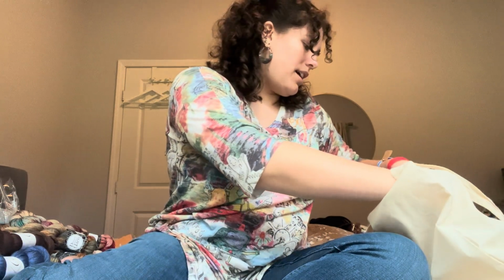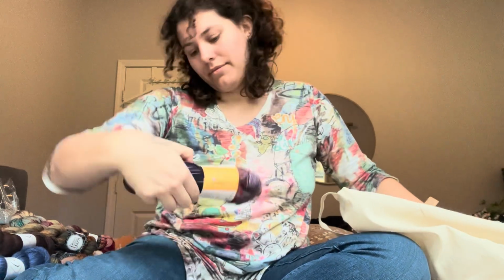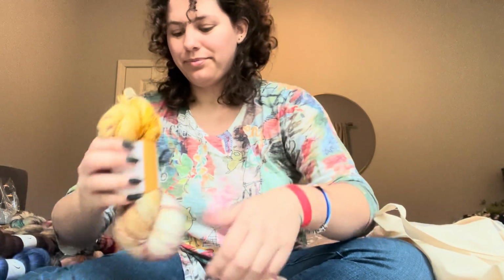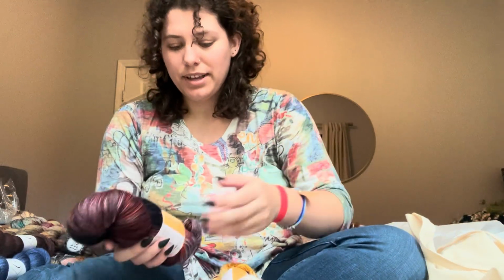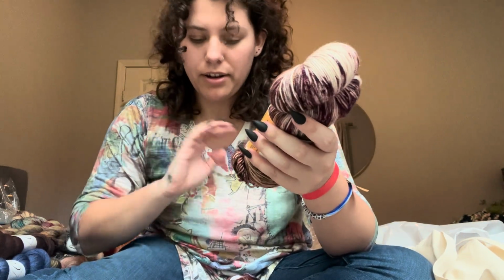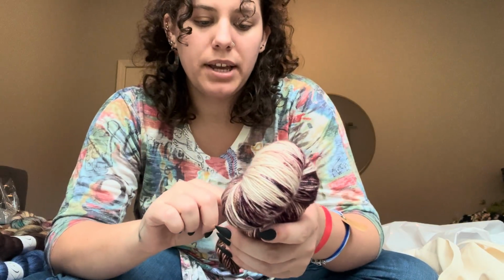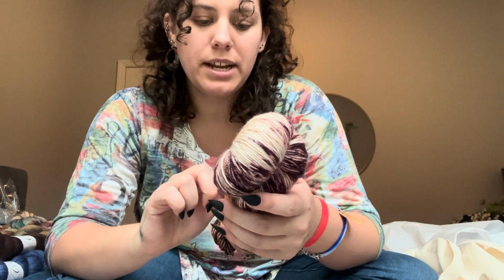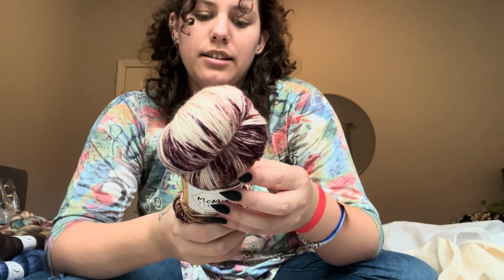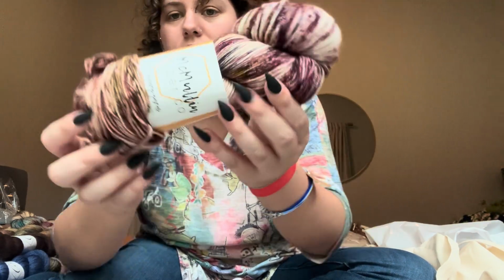And then we have, oh yes, McMullen Fiber Co. Okay, and this I got as like a set to go together as well. So the first one that I picked out is, all three of these are on the Posh Sock base. So it's 80% merino, 10% cashmere, 10% nylon. And this is Croft Garden.